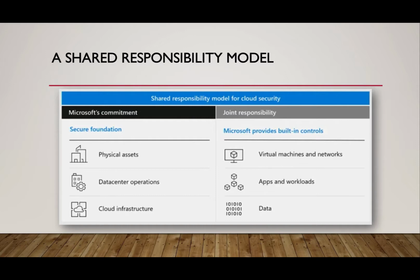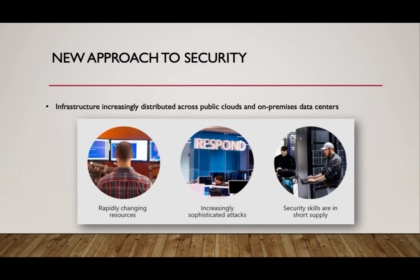Those are like virtual machines and networks, apps and workloads, and the data. So now let's go back and talk a little bit about the security situation right now. With the new technology, with the new power of the cloud, of course, a new approach to security is needed.